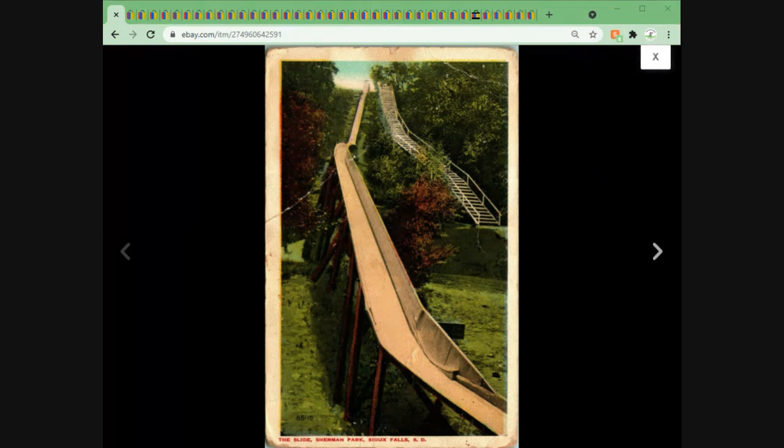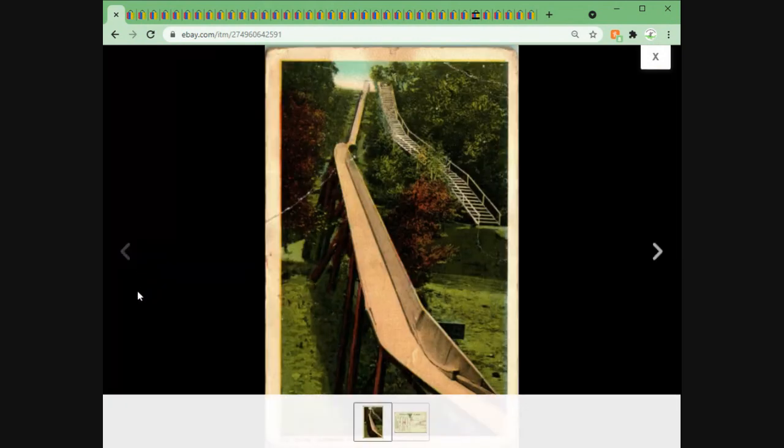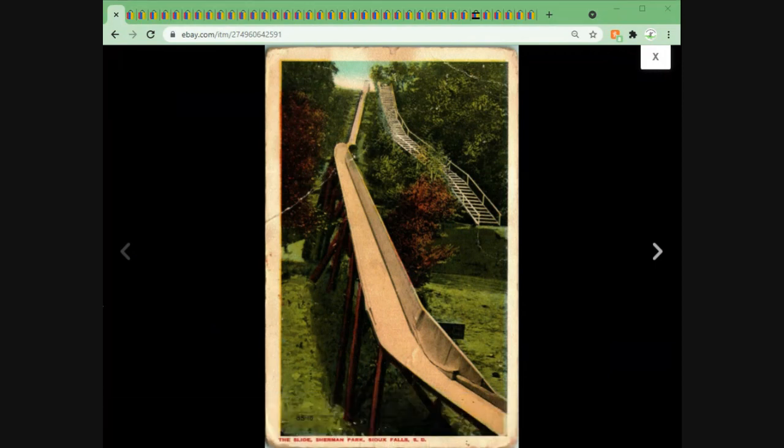Here is the Sherman Park slide in Sioux Falls, South Dakota. This is 1920. So again, white border. Had a lot of white border ones go out. This one could have gotten a little more money, but obviously it's got some condition issues. We can see crease marks here and here, corners, edges, all of it. Back stained, marked up, like not the greatest condition card. Still, though, it did sell for $5.95 plus $1 shipping. And this one actually came out of the collection I bought recently in Denver. So it's nice to start getting some of the sales back on that investment.